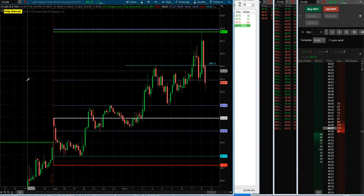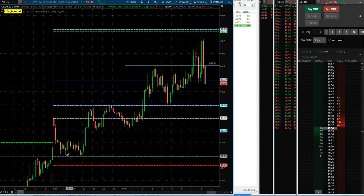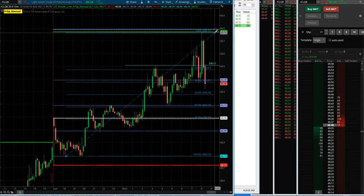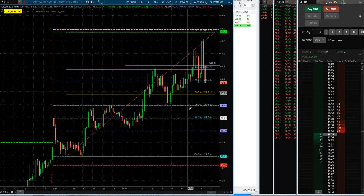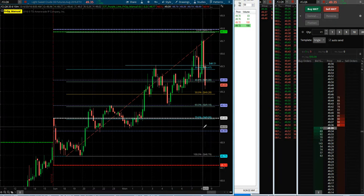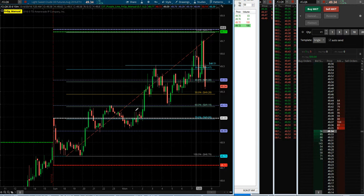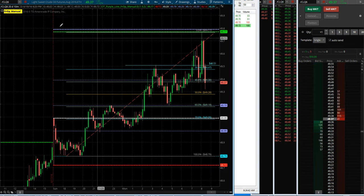So let's use our wonderful fib tool here. Your 50%, 70% levels are right there, and coincidentally, the 70% level is where this white line is. All right, well, I'll just wait. I'll come back.